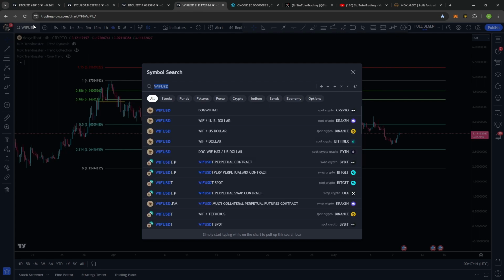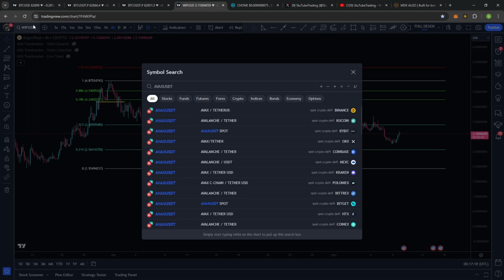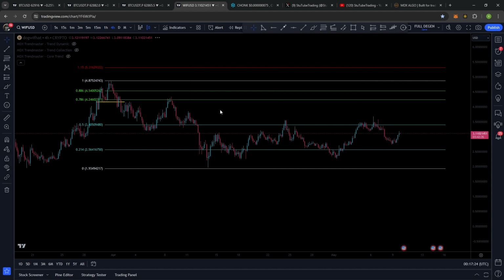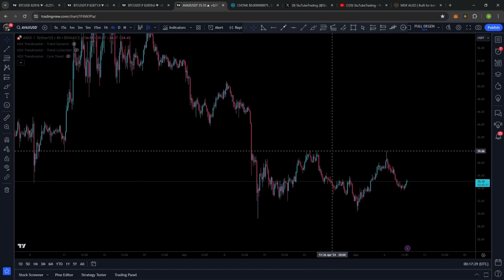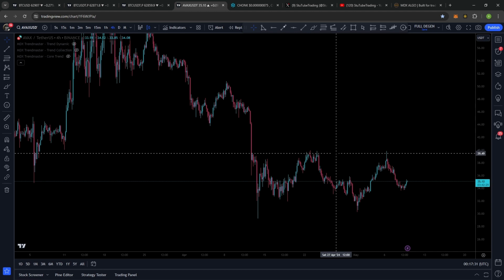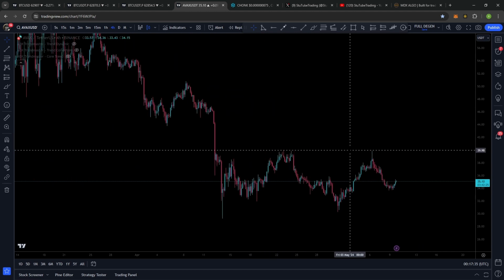What else was I going to look at? AVAX. That was one of the first requested. Sorry to keep you waiting. Which chart do I want? I'll go with Binance. What do we have here? Unfortunately, no candle bodies closing above this level here. Really would have liked to see that.